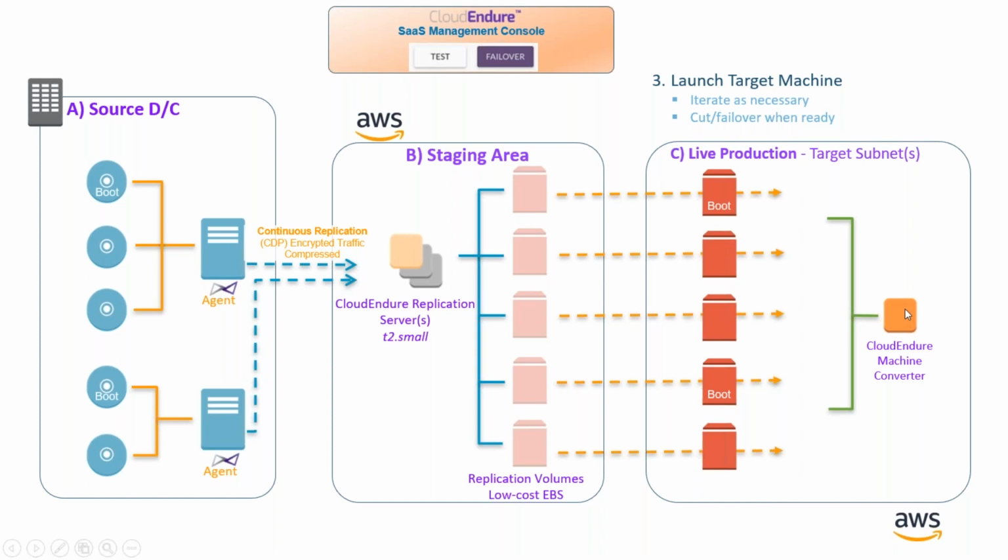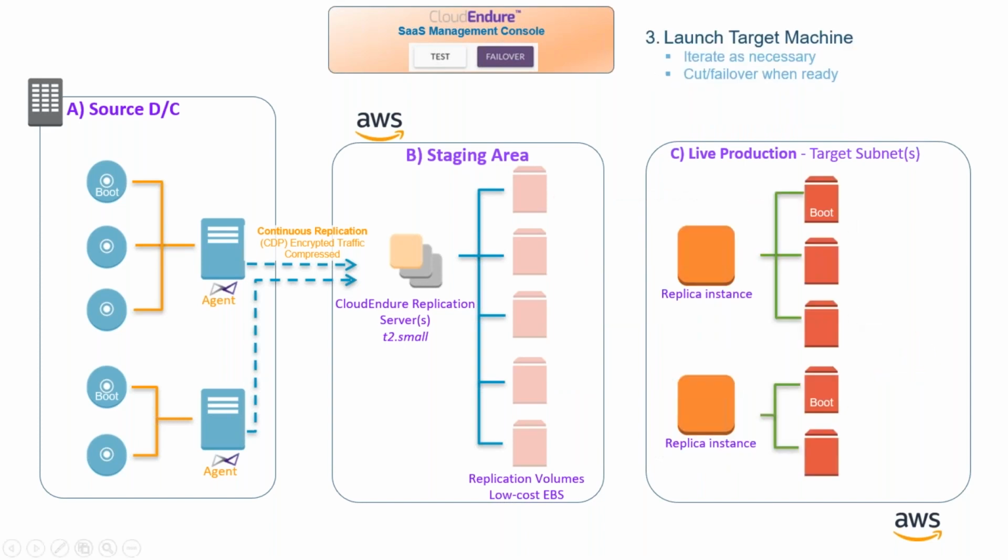So if we do evaluate that it is a different hypervisor, CloudEndure will create a temporary instance of the CloudEndure machine converter. Its sole job is to live momentarily, long enough to inject the necessary driver files and config files for the boot machine. Once that's done, CloudEndure is at a place where we can create the instance that was defined in the blueprint, mount the volumes and reboot the machine. What we end up with is the sub-second RPO between source and the staging area, minutes to go from the staging area to the live production instance, and we have a working copy within minutes.